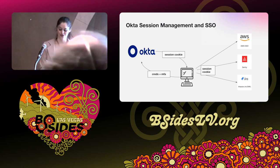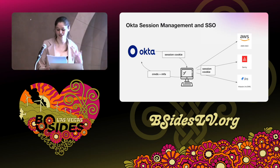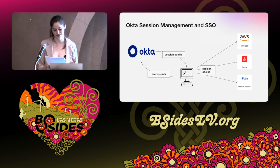Let's briefly go over how sessions are managed in Okta. When a user starts a session in Okta, a unique session identifier is generated, and relevant information is stored both on the client side and the server side. The session cookies contain session information required for authentication.